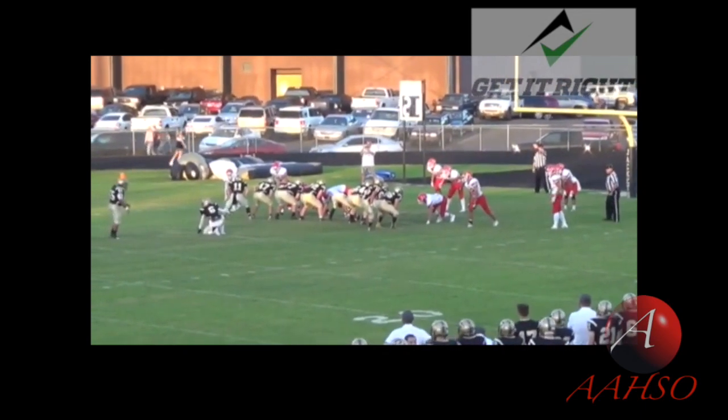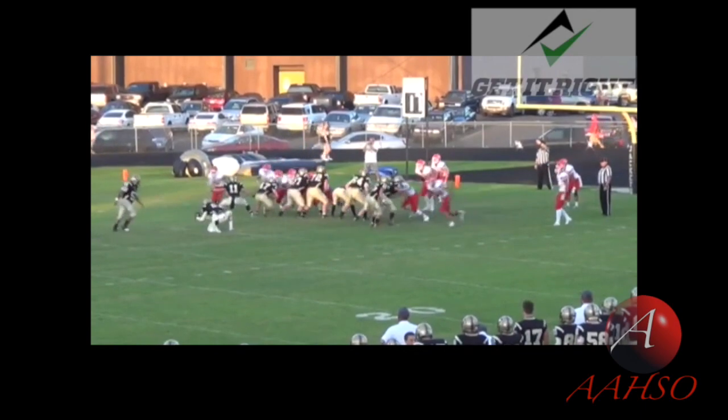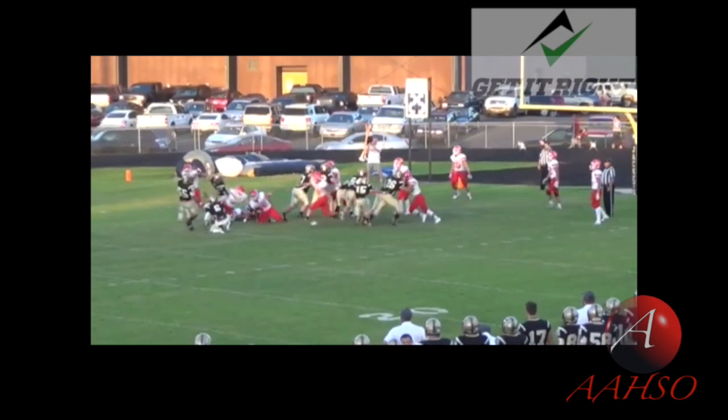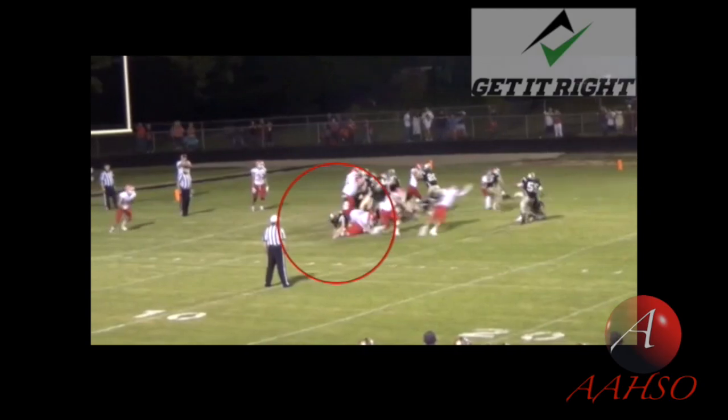And look on the left here, second player from the end. Ball is snapped and he immediately submarines. And give you a couple of looks at that. You can see him just bam, right down. Same player here now on the opposite end of the field and the exact same result.